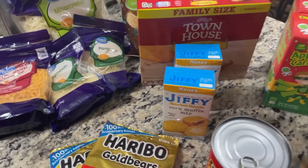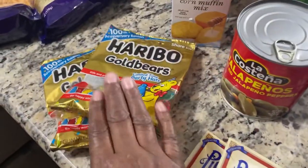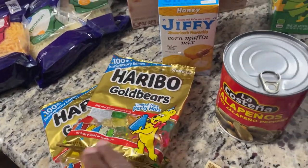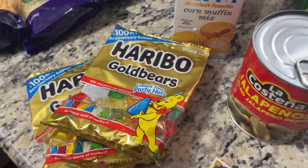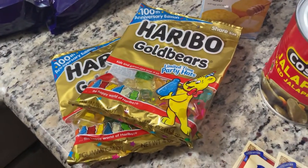We got our gummy bears. That's mine. That's for those late night snacks when you're sitting on the bed and you reach into that nightstand and be like, I got my sweet tooth going on and I'm ready for it.